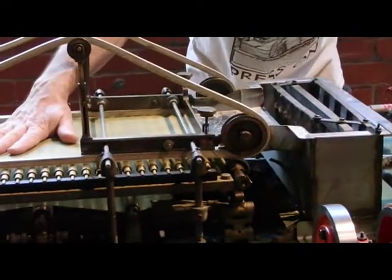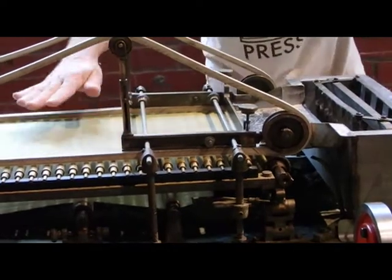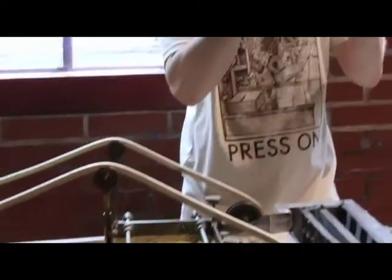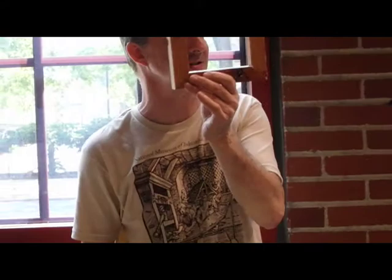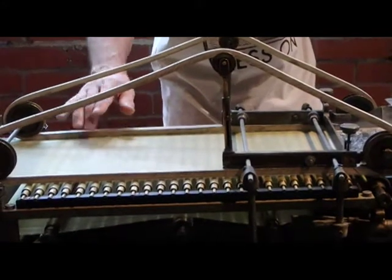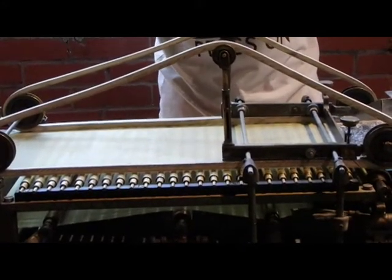This yellow thing is actually a screen just like this screen. The only difference is instead of being put on a frame, it's one continuous screen that can keep rolling around in circles. On either side of that screen, there are these rubber things called deckles. They do the same job as this deckle. They give the paper a straight edge, but only on the two sides because we're actually making one long continuous roll.